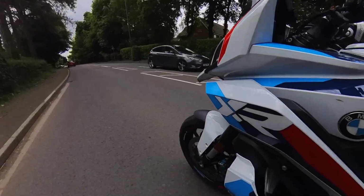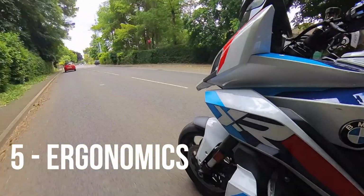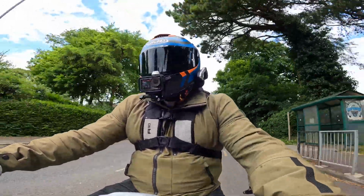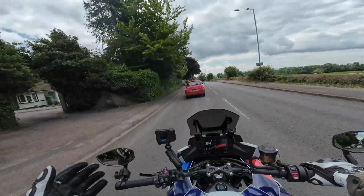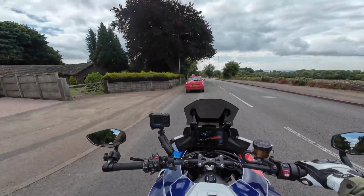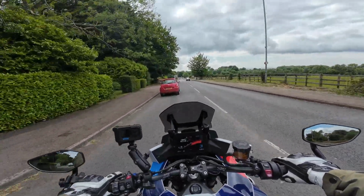And lastly, at number 5 then is the ergonomics. Now I'm 6'1" and this thing fits me really, really nicely. Sometimes you'll find being a bit taller, a bit bigger, you're just kind of too big almost on some bikes, a little dominating, or the ergonomics of the knee, the hip and the feet position, that little triangle, you find a little bit too tight.